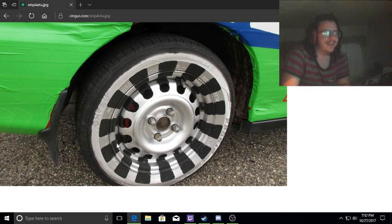I mean, again, same fucking thing as the last guy. If you're gonna do it, make sure you get straight lines. Like, look at this shit. Oh my god. And these don't even match up to where that is. And then what the fuck is this all over your car? This just looks like tape. It looks like you literally covered your car in tape.